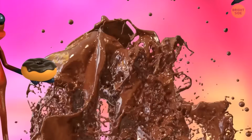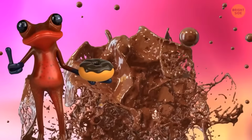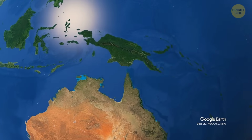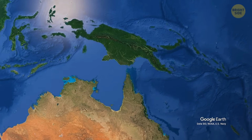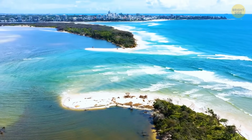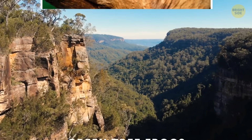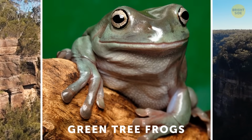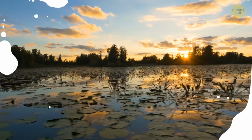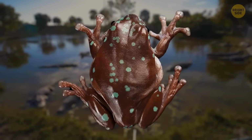Hey Potterheads, can you believe there's a thing like chocolate frog? Well, not quite, but it looks like it. New Guinea and Australia weren't always separated. They spent millions of years together until about 12,000 years ago, rising sea levels divided them. Since they were together for so long, some animals and plants still inhabit both areas, including green tree frogs. These frogs have spread really far and wide, and some of them, who live in hot, swampy regions surrounded by plenty of crocodiles, actually look like they're made of chocolate.